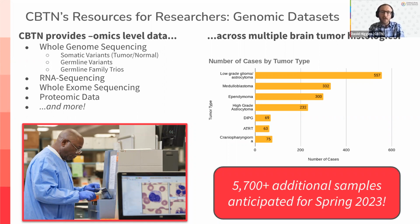We also have RNA sequencing data for looking at gene expression and gene fusion calls. We have a smaller subset of whole exome data, which provides similar information as whole genome sequencing in terms of what's happening inside the DNA, as well as a subset of samples with proteomic data. Again, this is available across multiple brain tumor histologies. The Children's Brain Tumor Network is not unique to a specific histology. We support any child with a pediatric brain tumor. Here's a graph showing the number of cases by tumor type, shown there to the right.